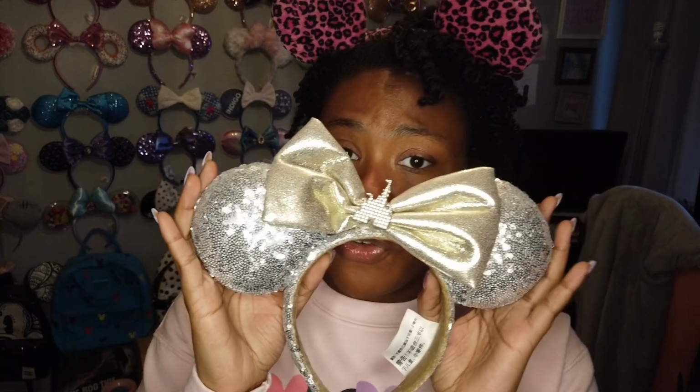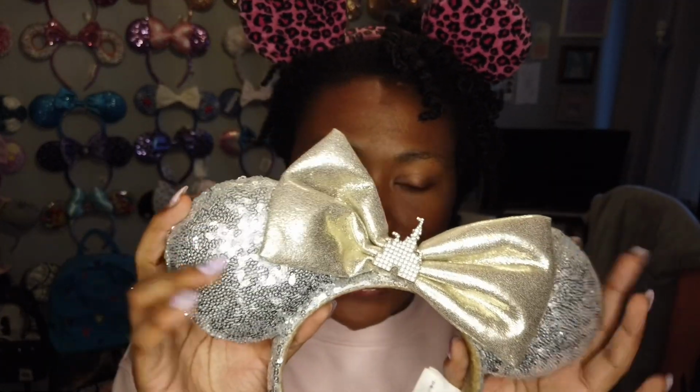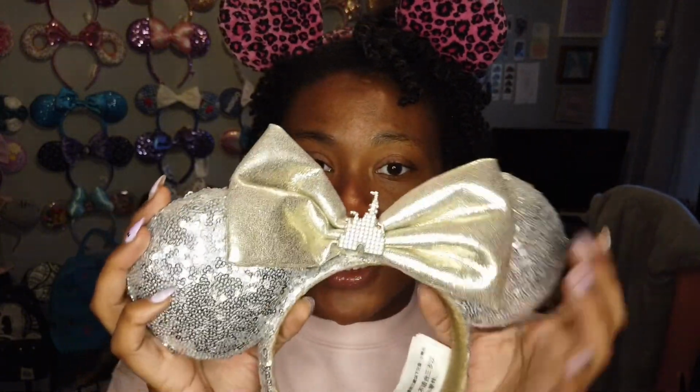These are the silver and gold Cinderella's castle. They did come out with a Sleeping Beauty's castle version sequin ear. So again, classic silver. I don't have any silver sequin ears, so these are perfect in terms of variety in my ear collection. It's a silver sequin with, this isn't necessarily gold, I would describe this as more champagne, and then Cinderella's castle right in the center.